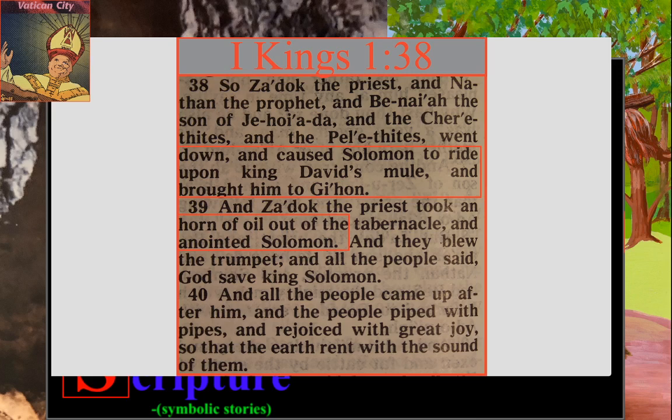So Zadok the priest and Nathan the prophet and Benaiah the son of Jehoiada and the Cherethites and the Pelethites went down and caused Solomon to ride upon King David's mule and brought him to Gihon. And Zadok the priest took an horn of oil out of the tabernacle and anointed Solomon, son of David, just like Jesus is the son of David. Horn of plenty. Took the horn of oil and anointed Solomon, and they blew the trumpet, and all the people said, God save King Solomon.